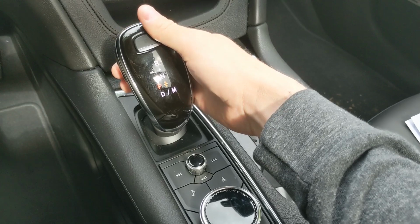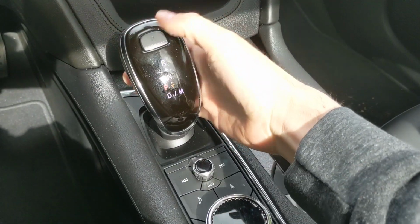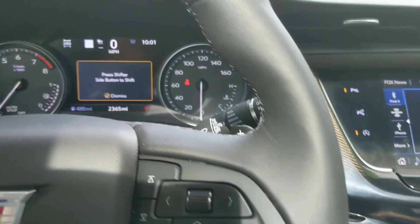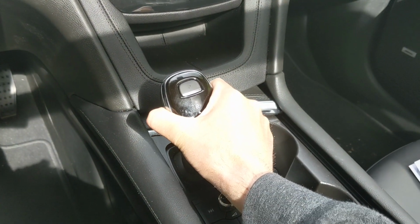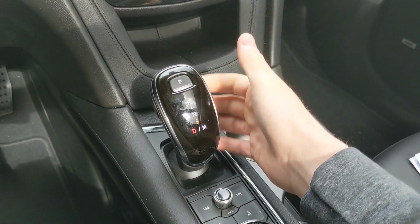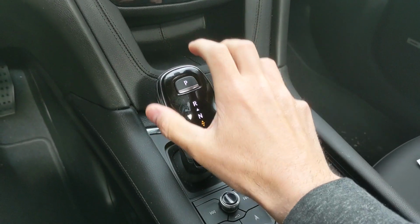The shifter is this weird kind of baby hand, baby forearm style shifter. So park is here. To take it out of gear, you have to press a button on the side of the shifter. So that's right here. See my thumb? And then pull it back. It goes back to center anytime you change gears, so you can't really use the positioning of the shifter to tell what gear you're in.